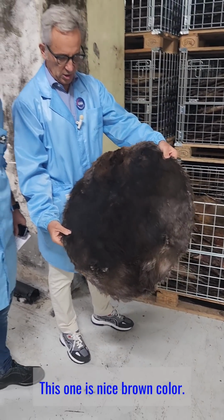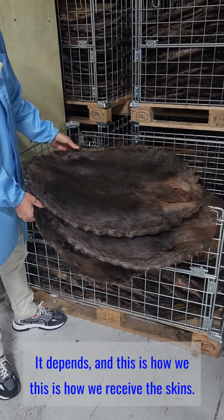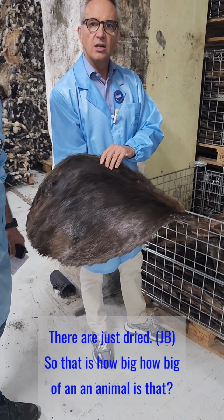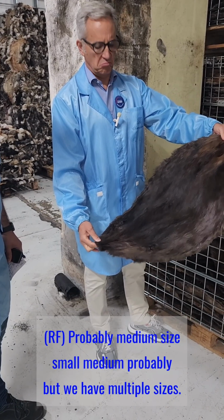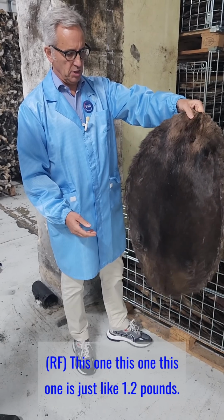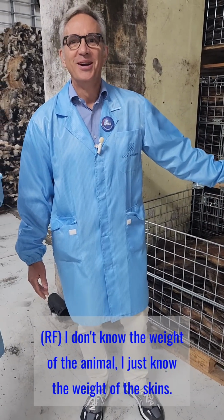Beaver skins. As you can see, this one is a nice brown color, but some skins are darker, some skins are lighter in color. It depends. And this is how we receive the skins. They are just dried. How big of an animal is that? This is probably medium size, small medium probably, but we have multiple sizes. This one is just like 1.2 pounds. No, the beaver, the animal. Oh, the animal. I don't know how heavy the animal is. I just know the weight of the skins.